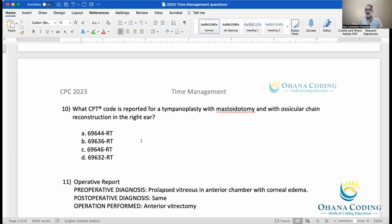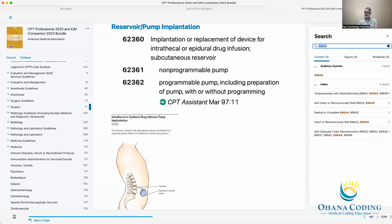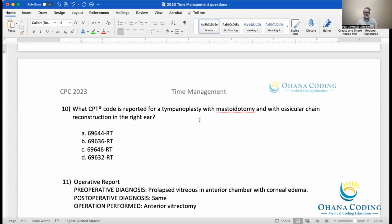Okay, so for number 10, 4321 system, just one procedure code for each. So in this case, just working down the ABCDs. Let's see. So we have 69644, with intact or reconstructed canal wall with reconstruction. Going back to the question, we're doing a tympanoplasty with a mastoidotomy with ossicular chain reconstruction. So 69644, ossicular chain reconstruction, check.